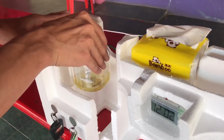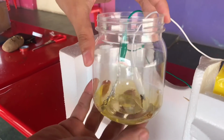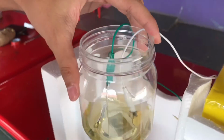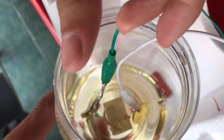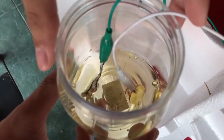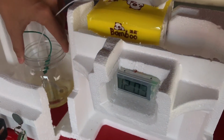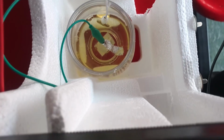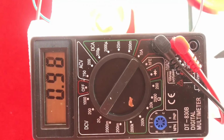Our electrolyte, which is white egg, a biological tissue, is stored in this small container. Alongside with our electrodes, aluminum foil is used as anode where oxidation occurs, and coin is used as cathode where reduction occurs. We used a conventional multimeter to measure the direct current voltage produced, which resulted in 0.96 to 0.98 volt.